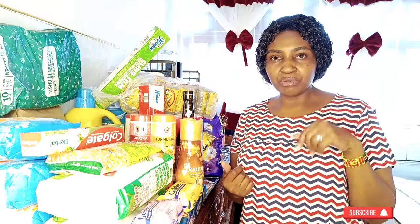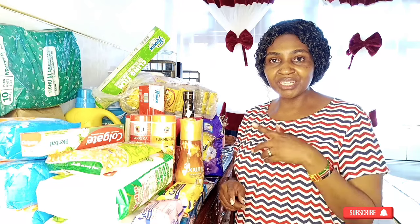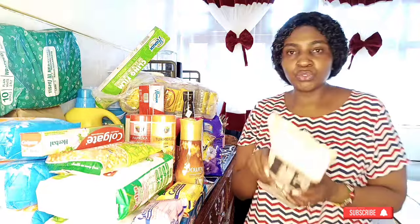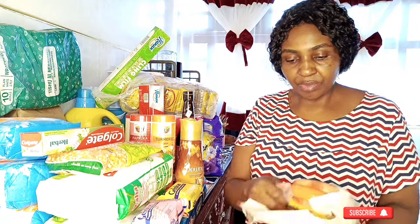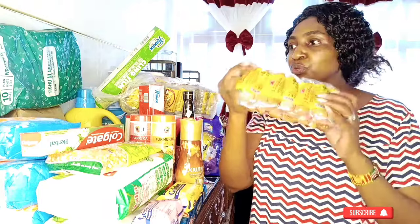And we also passed through Chieni supermarket and we got ourselves smokies for my kids for breakfast. And then I also bought some meat. So save some smokies.